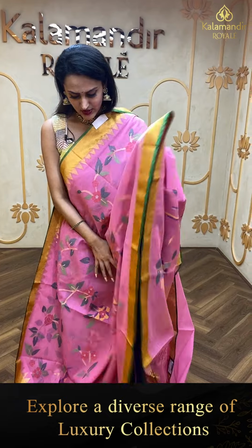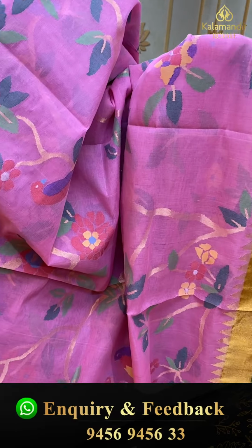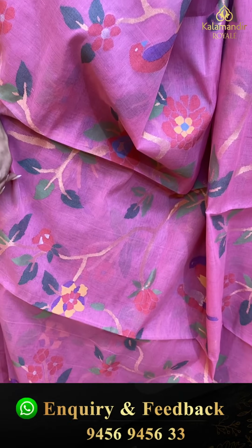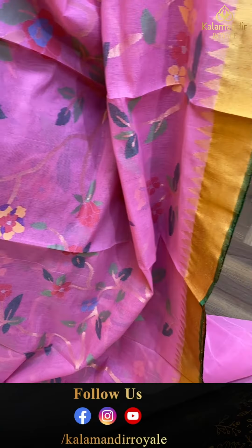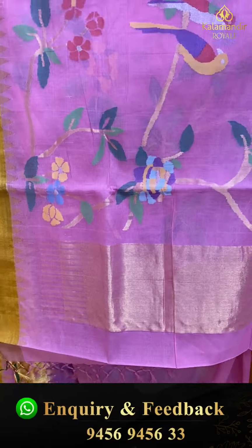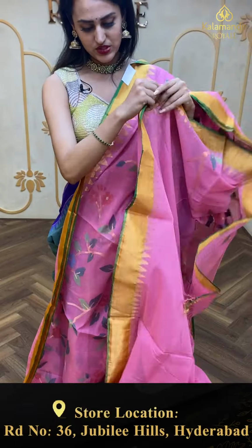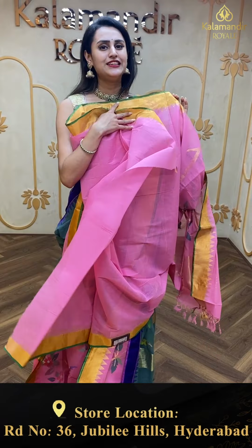Moving on to the next one, which is a beautiful pink and gold color. The body comes with a floral and leaf jaal all over. For the border, we get a temple border in gold zari, which is again super beautiful. And the pallu has a lovely khadi pallu, very beautiful. And the blouse is an amazing self blouse, nice and gorgeous.